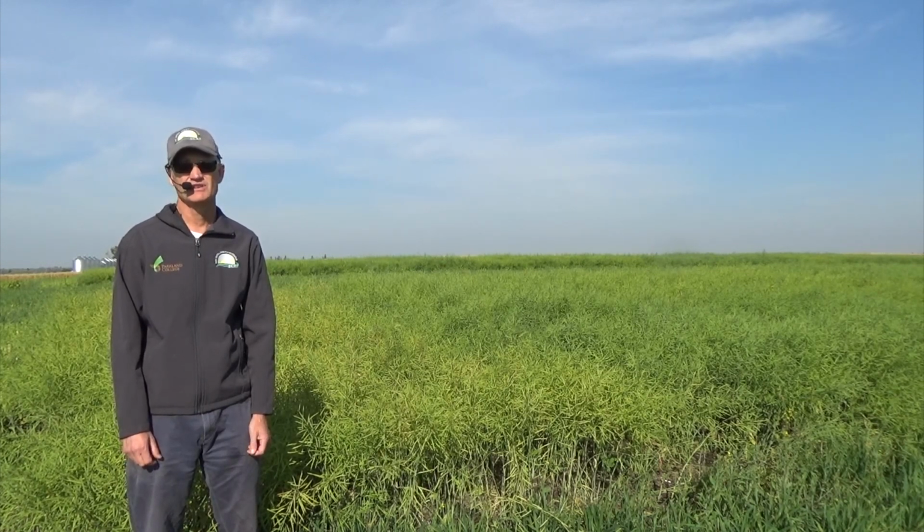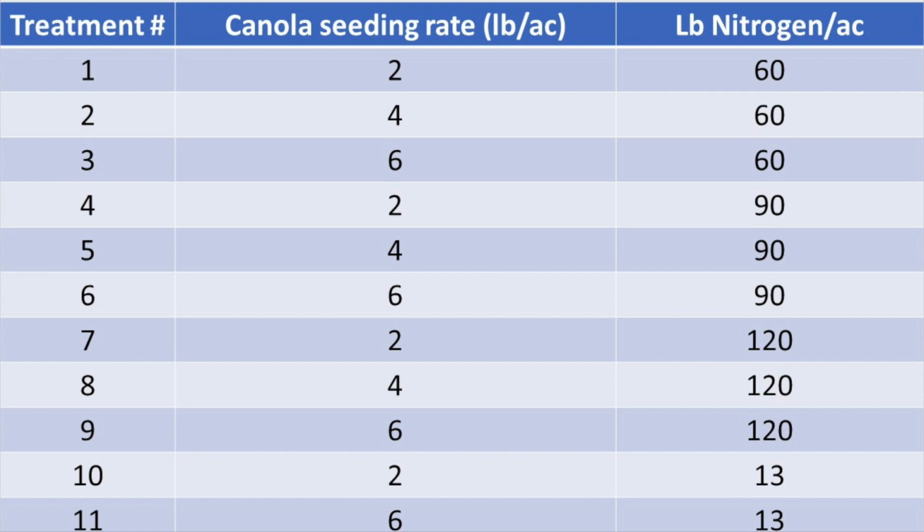To hasten maturity, we looked at increasing seeding rate and decreasing nitrogen rate. The seeding rates were 2, 4, and 6 pounds per acre. For each of these seeding rates, we evaluated 60, 90, and 120 pounds of actual nitrogen per acre. We also evaluated 13 pounds of nitrogen per acre for the 2 and 6 pound seeding rates. Couldn't do it for the 4 pound rate because there just wasn't enough room.